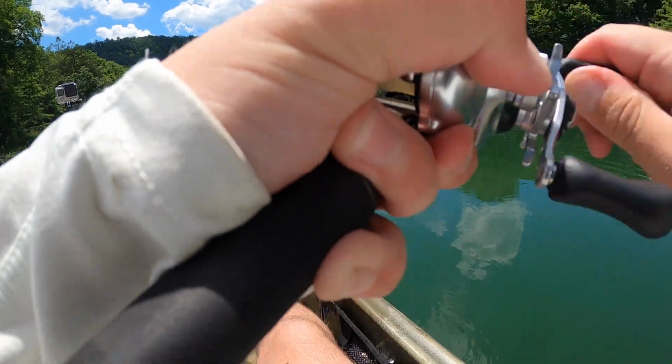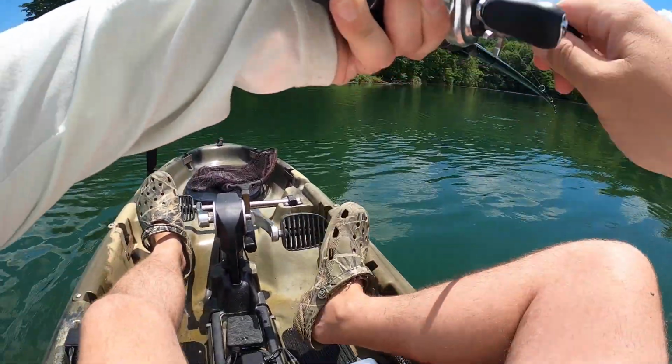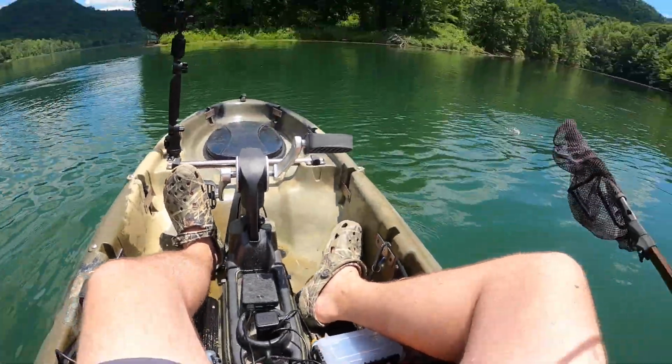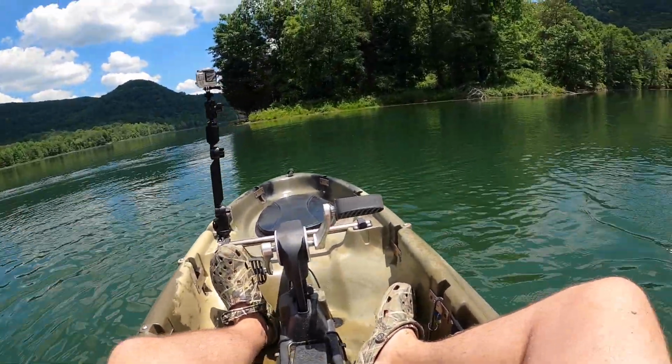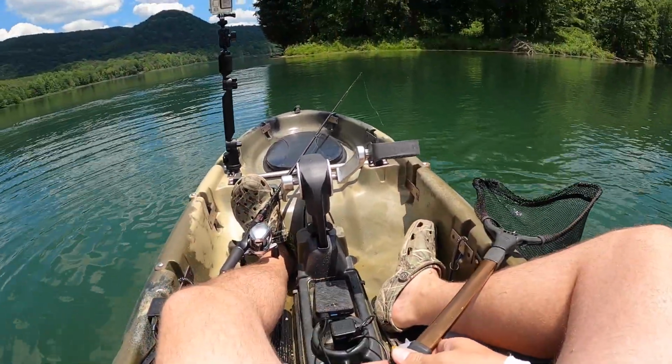Oh, there's a fish. Let's go, baby. On the crappie. On the crappie. I better get the net. I can't tell how big he is. Oh, there he is. Oh, there we go. There we go, baby. Oh, yeah.